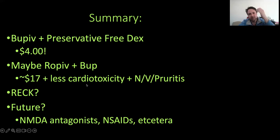But just speaking of this slide here, it makes me ask this question. I use BuPiv index more, since we just don't carry RoPiv. I've always been curious about the cardiotoxicity risks in BuPiv. Has there ever been any large trial against each other to know which one's safer? We talk about it all the time, but I've never seen a trial on it before.